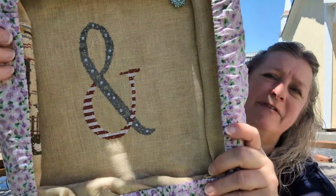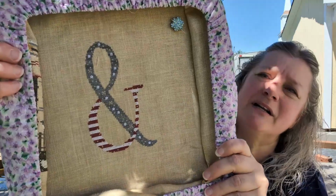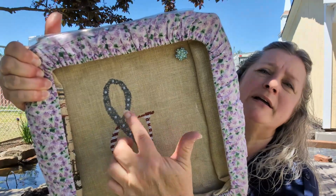So I changed it, and now I don't remember what it was, and I forgot to bring it with me out here. So I will try to remember to do that. It was just, you know, that kind of faded, oldish kind of blue is what I ended up changing it to. But as you can see, you back stitch these stars all throughout it.